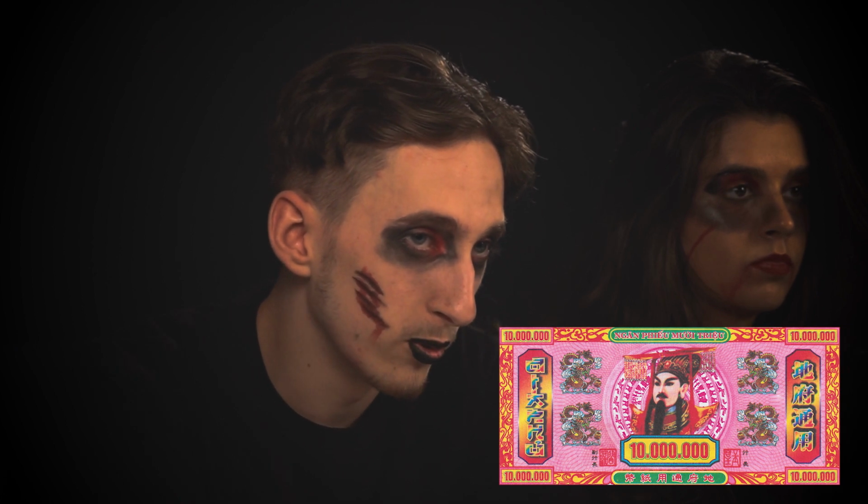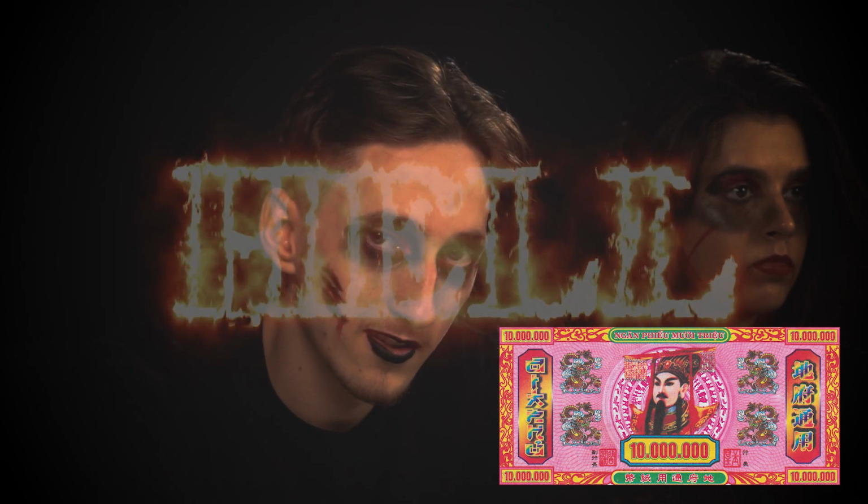Now, the number one spot for the scariest banknote that we've chosen is Chinese hell money. That's right, it's actually called hell money. Printed by commercial companies, these hell banknotes have no legal tender value, at least not in this world. They are meant to be spent by the dead in the afterlife.